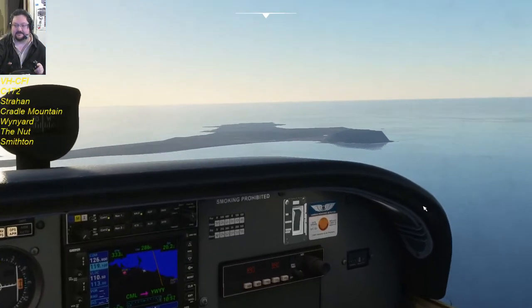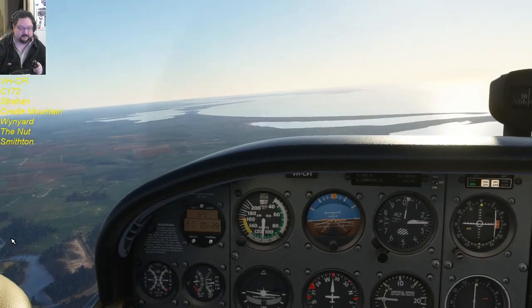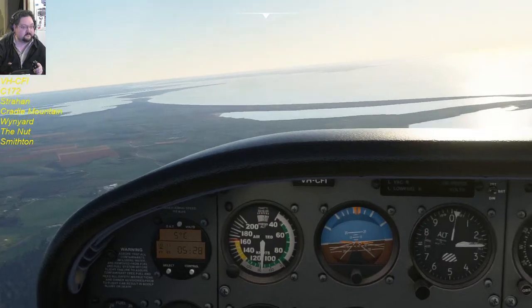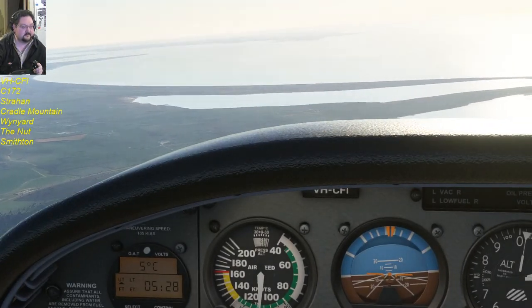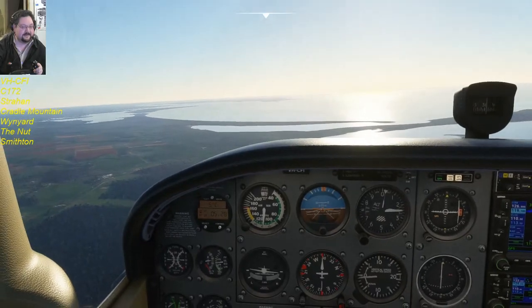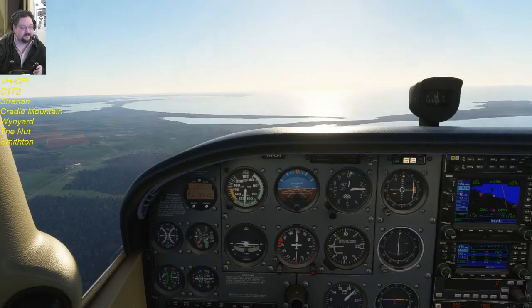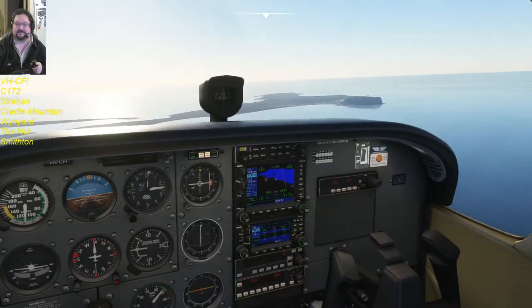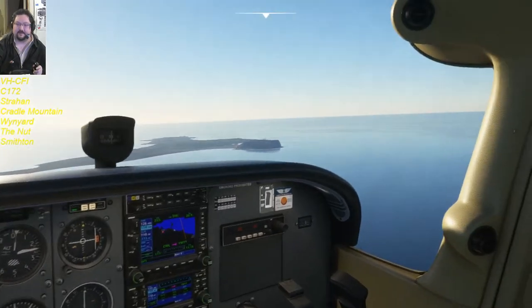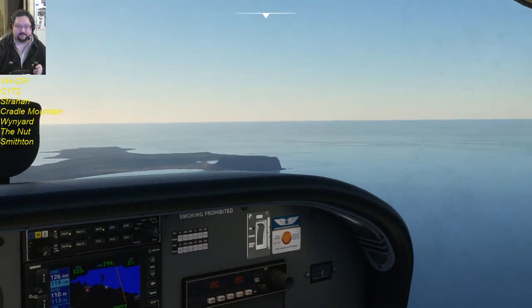There's the nut. I'm going to fly over, what's this base called again? Stanley. So this is a little township of Stanley in Tasmania. At the top of the thing there. And the nut just beyond it. That big chunky rock.